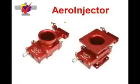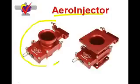Also, I'd be remiss if I didn't mention in our product line the Aero Injector. You may be familiar with the AeroCarb line. That's been one of the most popular aircraft carburetors available, period, within the aviation industry. And now we've introduced this new Aero Injector. It's a simplified version, believe it or not, as hard as that is. It's a simpler, lighter version of the AeroCarb.